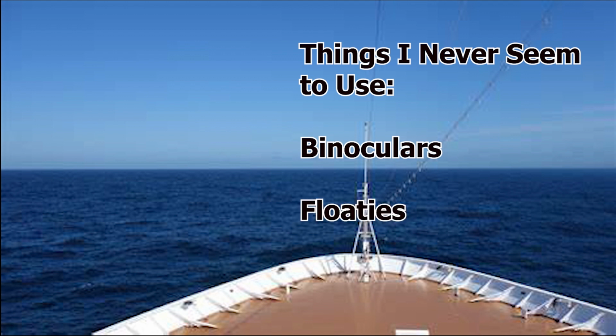Floaties is another one. I have every intention of using them. I bring them with, but I just don't end up using them, or I forget them on the ship when I'm going on shore or something like that. So there's quite a few items in that list that I will bring but not use. Band-Aids might be another one. Hopefully I don't need to use them. I don't know that I've ever used a Band-Aid, but it's on my list. It doesn't take up hardly any space. It doesn't weigh anything, so I bring it along with.